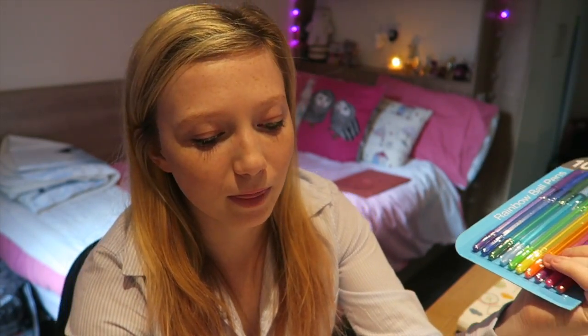Another thing I bought, I don't know if you can notice, but colour is a big theme throughout the stationery haul. I love things with colour on. I am dyslexic and colour is a really good way to help me revise. If I revise in black and white, a lot of it doesn't stick.